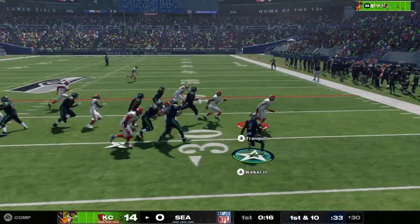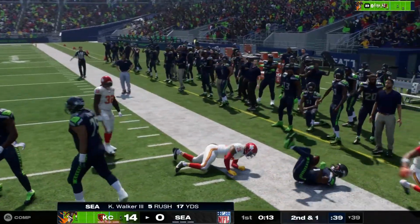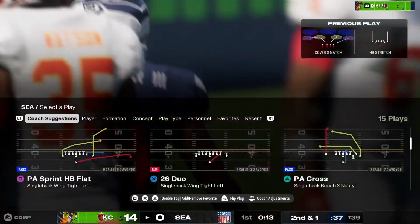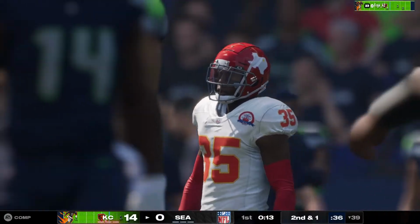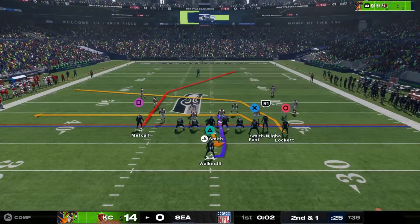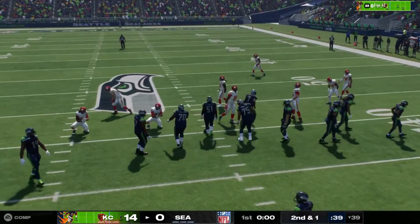On the ground, it's Walker to start the drive. This just shows why you can't count on just one guy to take him down. He's a powerful enough runner. You gotta have guys coming in support when that first hit is made. It takes a team effort to stop him, especially once he gets going.